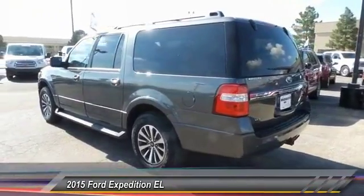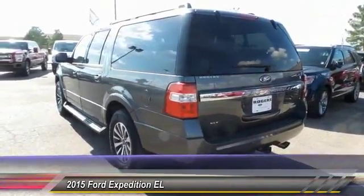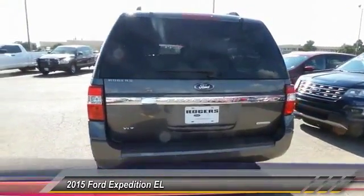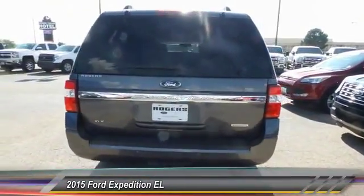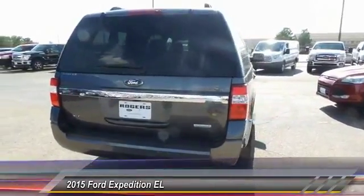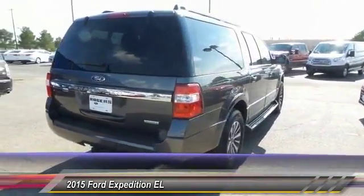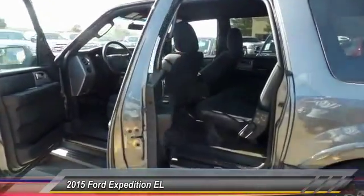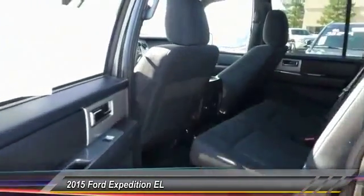This vehicle has less than 65,000 miles. Here are some of this vehicle's great options. Keyless entry, traction control, automatic stability control, auto dimming rear view mirror, child safety locks, fog lamps, security system, dual front airbags, power seat, tilt steering wheel.